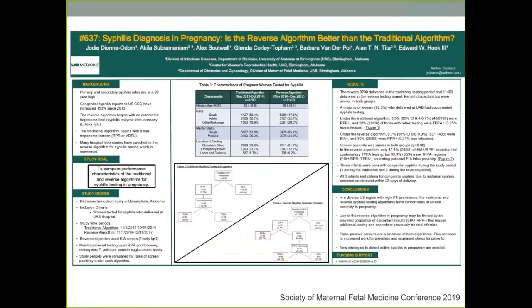Speak up, don't be afraid. I heard somebody say history. History. So a treponemal test often stays positive for life. So you're now screening with a test that may tell you the woman had syphilis infection 20 years ago, but she's pregnant today, and you want to know if she has active syphilis today. So many labs have moved to the reverse algorithm basically because they can do it in an automated fashion.